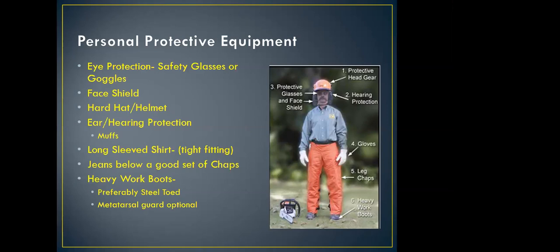Eye protection, glasses or goggles. Some type of vented goggle is better than safety glasses, because with all the debris flying around, even though you've got the helmet with the screen or the face shield on it, that debris can also get up underneath the safety glasses. So a good ventilated safety goggle can really go a long way in protecting your eyes. Remember, you only have two of them, and losing one can change your life completely, or losing both.